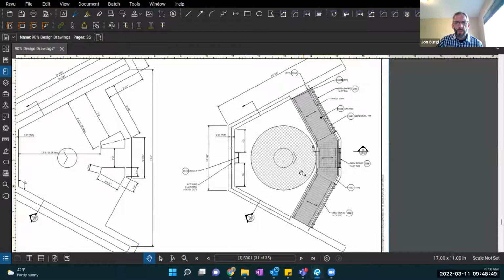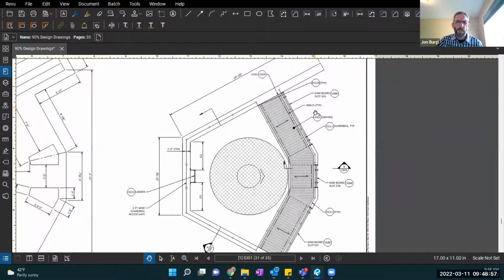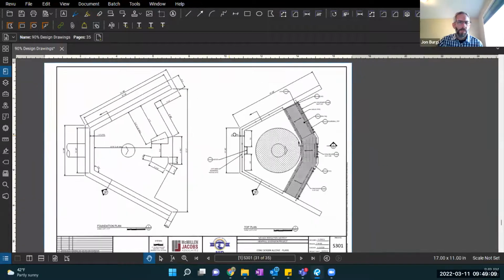I think it also offers some protection of the screen. So if big logs are coming down or something, that's a little bit higher protection for those screens. There'll be walkways and handrails and all that good stuff around here. There will be a ladder right here to allow access down into this space for maintenance purposes.